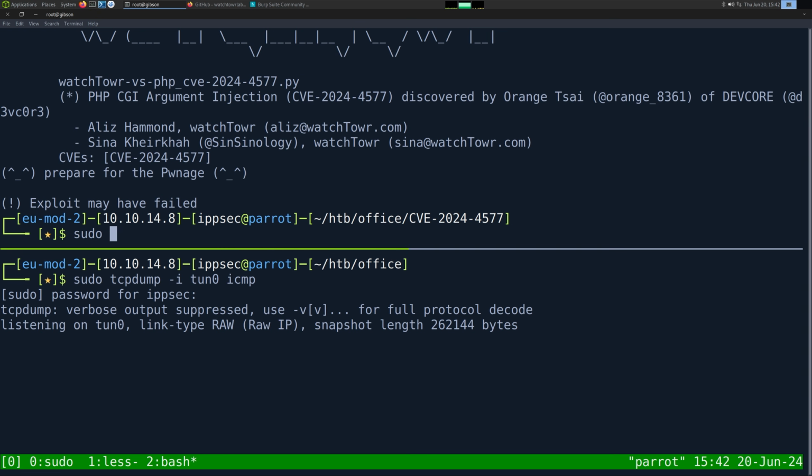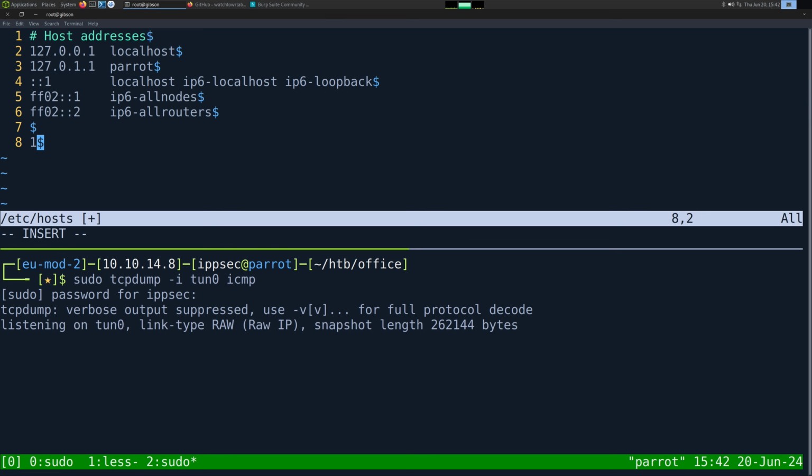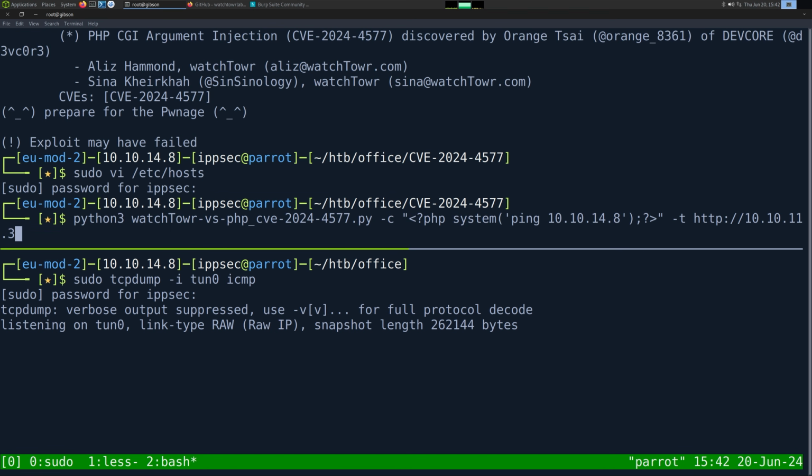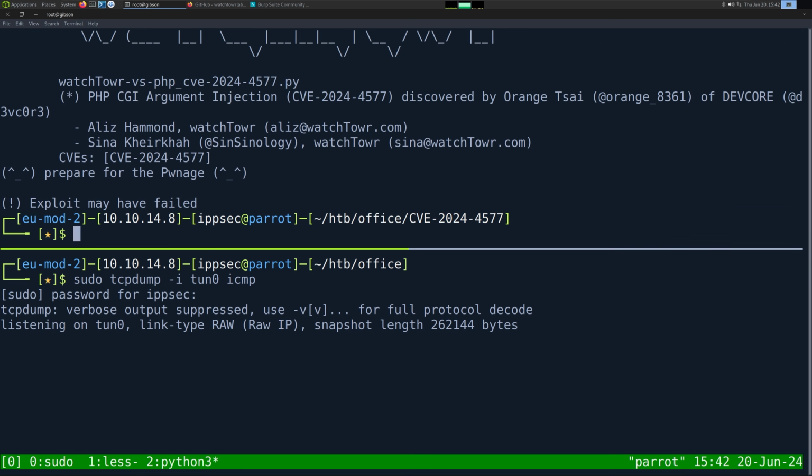We could add the DNS name just in case that matters. So we can do 10.10.11.3 office.htb and then try it again. So let's now change the URL to be office.htb. And it doesn't look like it's vulnerable.